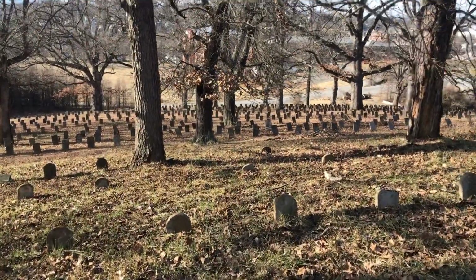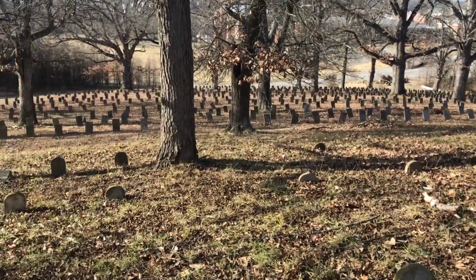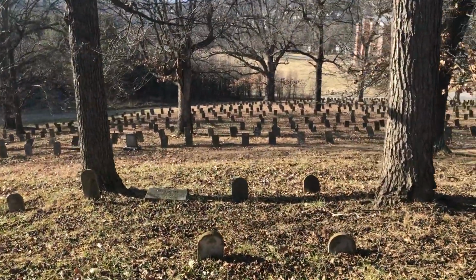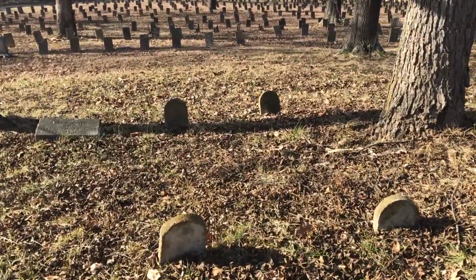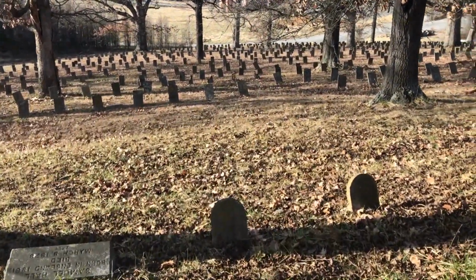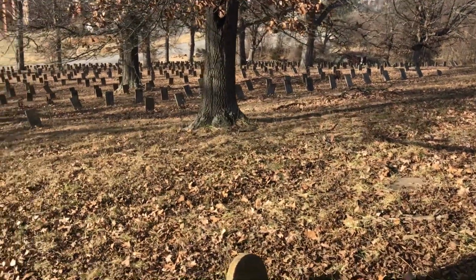Many of the headstones do not have any names on them at all. They would have numbers on them, which have faded over time. As you can see, a lot of these headstones are in pretty bad condition.